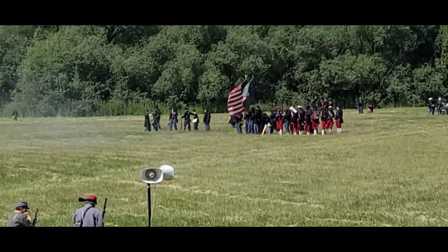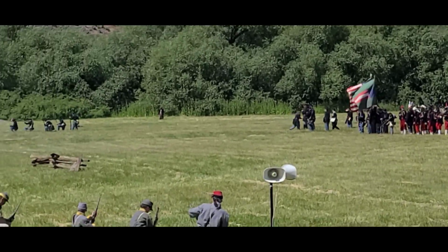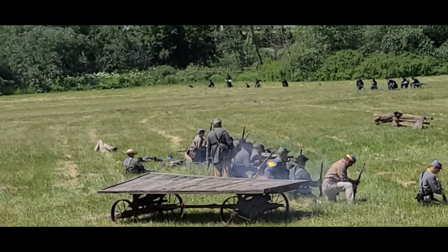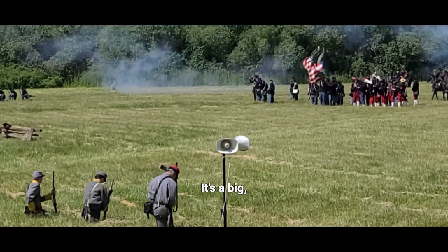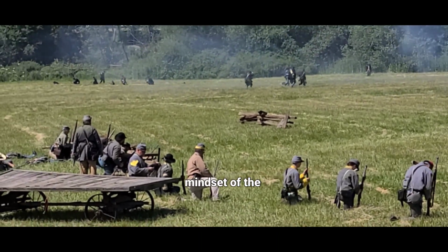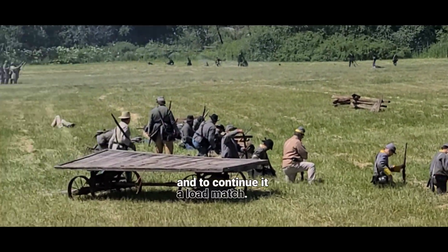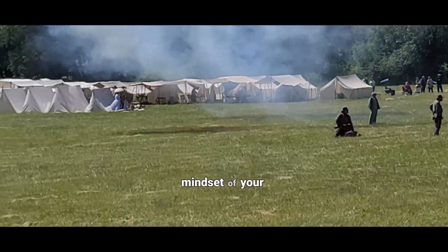The officers continue to position as the men come in. But a choice is being made to make the greatest effect upon their enemy to their front. They can choose to have every man fire at his own will. It ends up being very accurate fire, but doesn't do much to the mindset of the enemy. With constant firing, the enemy soldiers can get used to it, put that out of their mind, and continue to load and shoot. So it's an effective, very accurate fire, but doesn't do much to the mindset of your foe.